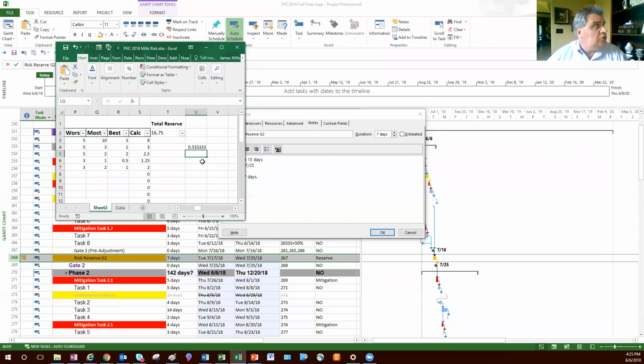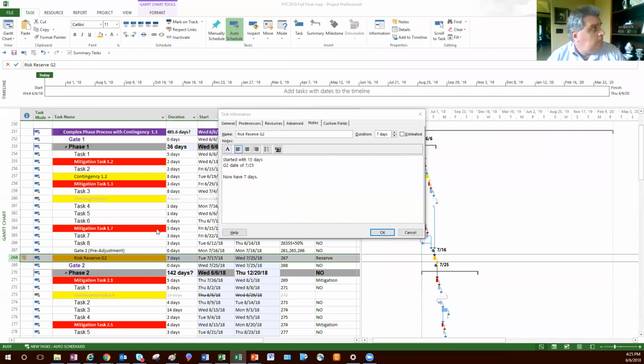It's just a good measure that you can use on comparing risk reserve consumption to the amount of work packages that you've consumed in that phase. You can kind of get an idea of what side of the risk reserve you're going to fall, if you're going to consume it all, or if you're going to go over, or if you had a bad estimate on your risk reserve. But it's a good practice to do that. Okay? So that's how we use the risk reserve. We use the inactivate and activate.